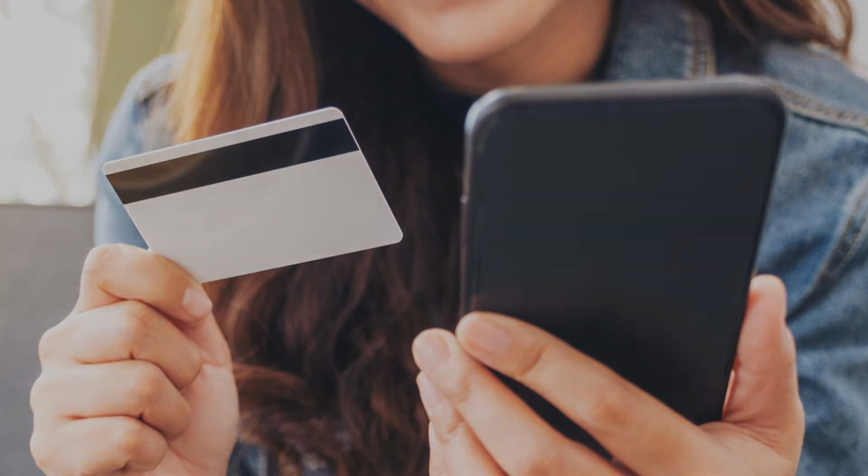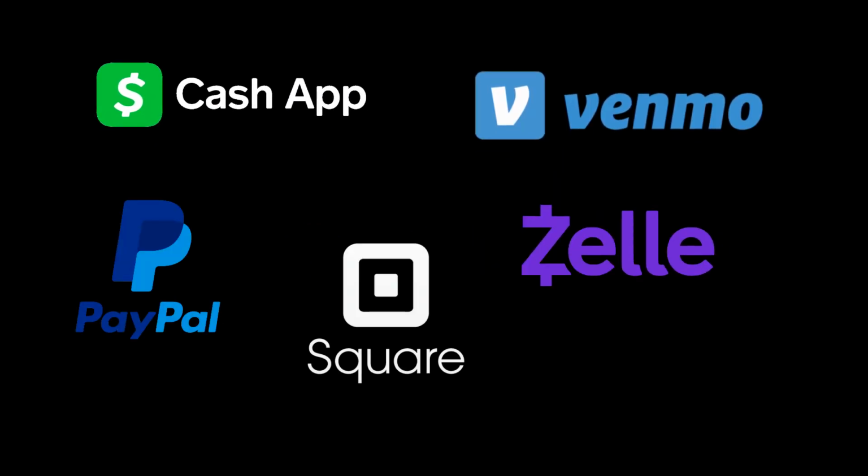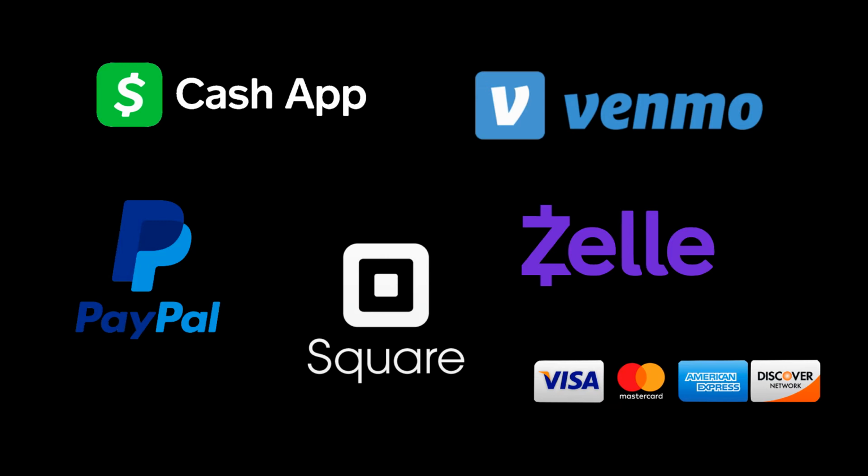We can use various convenient electronic payment methods, such as Cash App, Venmo, Zelle, PayPal, or we can invoice you through Square, which allows you to pay with any credit card. Once your kickoff payment is received, LOGOMAX can begin work on your project right away.